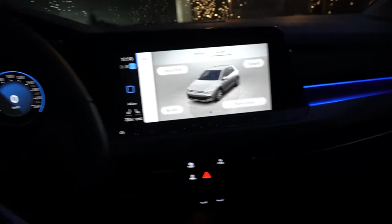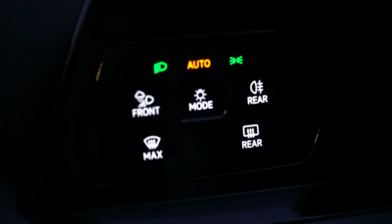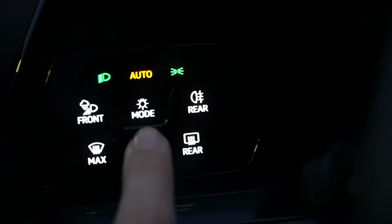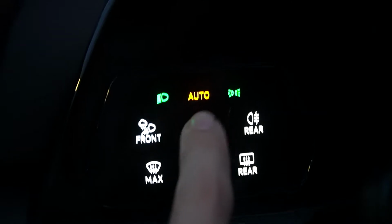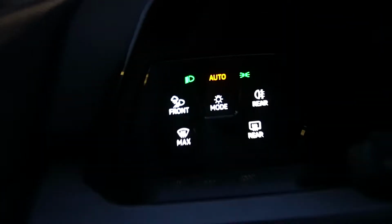So this Golf actually has quite a new interior. All these buttons normally were normal buttons, but this is all kind of touch sensitive buttons. So if I just press it slightly, really strange to be honest, but it does work. I think it takes some getting used to.